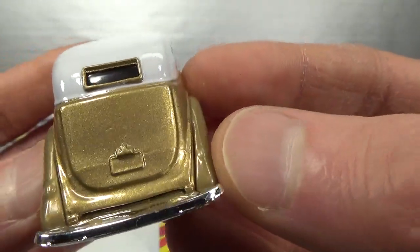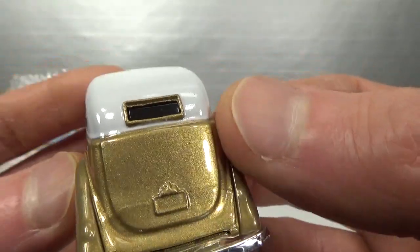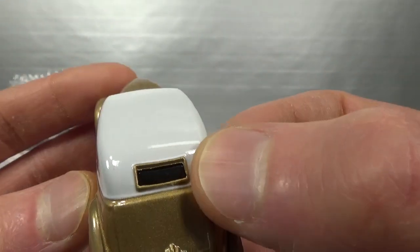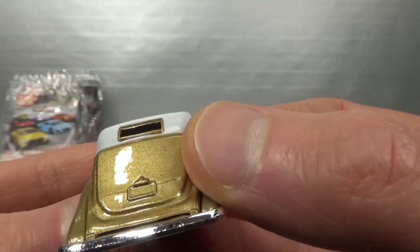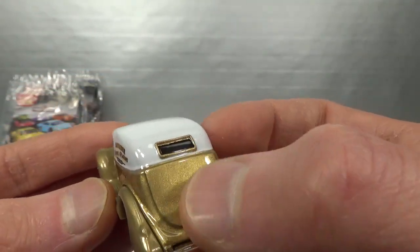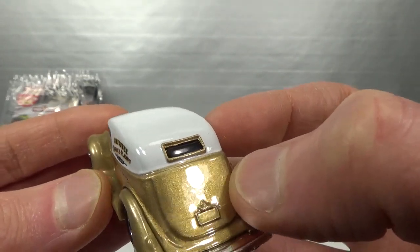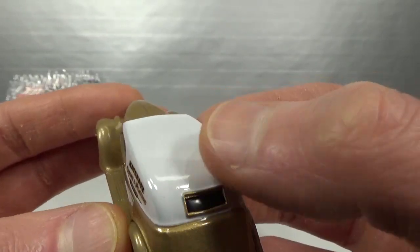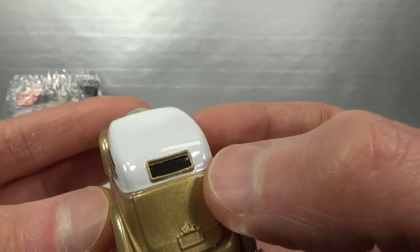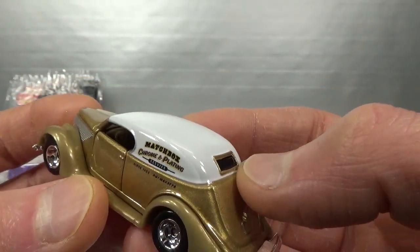Unfortunately, no taillight details here. You would expect that for a Superfast. It does get the chrome ring around the window. Kind of strange they put that detail on. Or maybe that's just first they put a base coat of gold, not chrome, gold, and then put the white on top of it. Maybe that's why this is a gold plated ring around the window.